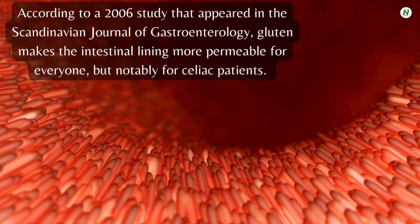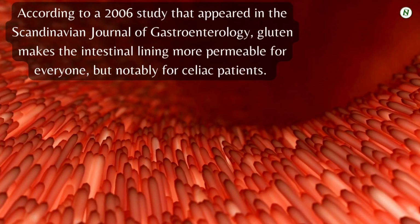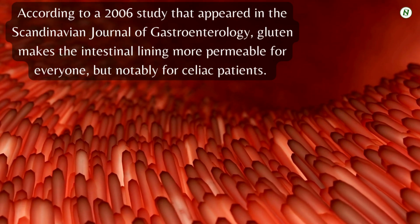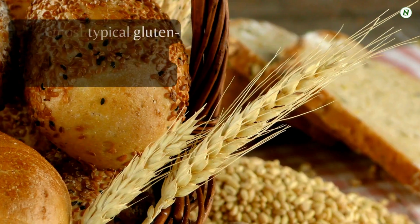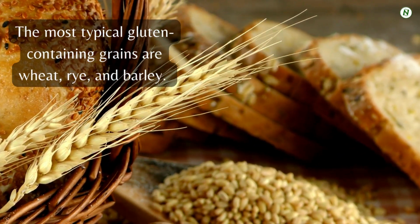According to a 2006 study that appeared in the Scandinavian Journal of Gastroenterology, gluten makes the intestinal lining more permeable for everyone, but notably for celiac patients. The most typical gluten-containing grains are wheat, rye, and barley.